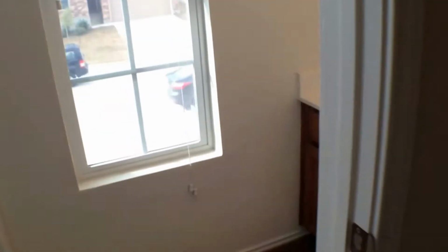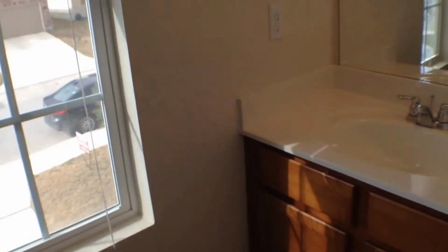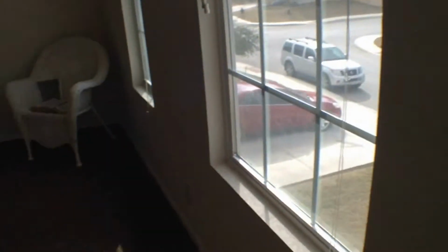Bedroom number 1. This is the shared bathroom. Your second sink, shared for this bedroom. So, Jack and Jill set up on this side. We'll go to the other side of the house.